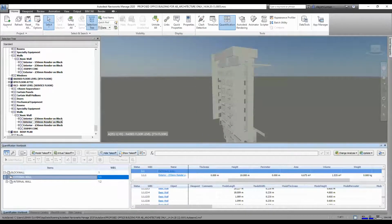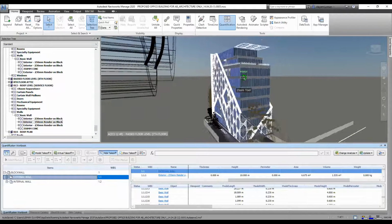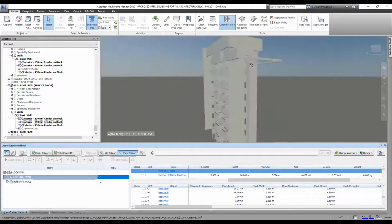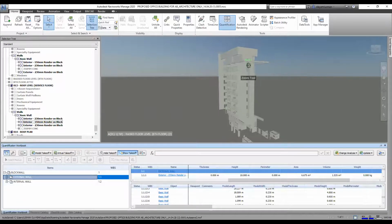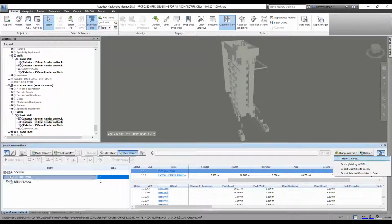Let me say if I hide my takeoff, automatically this building is exclusive of block wall. But the beautiful thing about it, let me show you what I have taken off. So this is what we have done the takeoff for, and we can easily export this to Excel. Okay, before I move on to the structural element, do you have any questions for this?